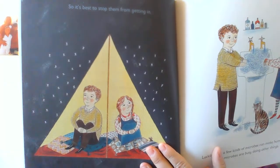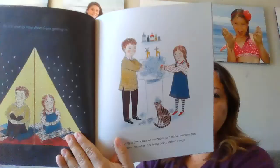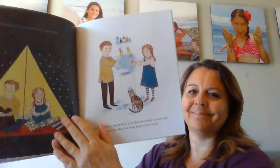So it's best to stop them from getting in. Luckily, only a few kinds of microbes can make humans sick. Most microbes are busy doing other things. And because microbes are so good at making more microbes, some of the things they do are very, very big. They can wear down mountains and build up cliffs. They can stain the sea red, turn the sky cloudy, and make snowflakes grow.